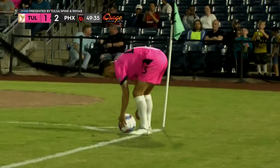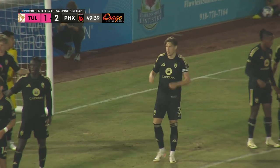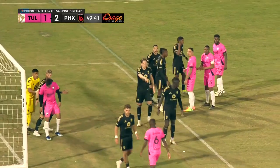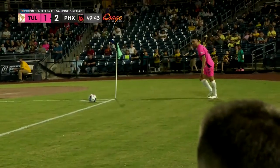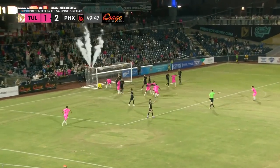Portillo, somewhat of a legend at New Mexico. And, of course, ex-Charleston Battery, Real Monarchs and Real Salt Lake. Here he is for FC Tulsa, the 31-year-old. In-swinger, corner. Good one! Header goal!